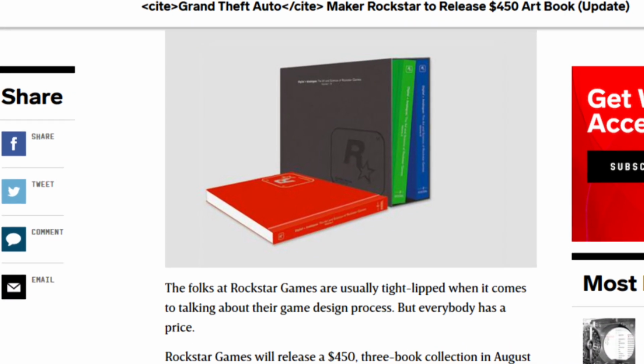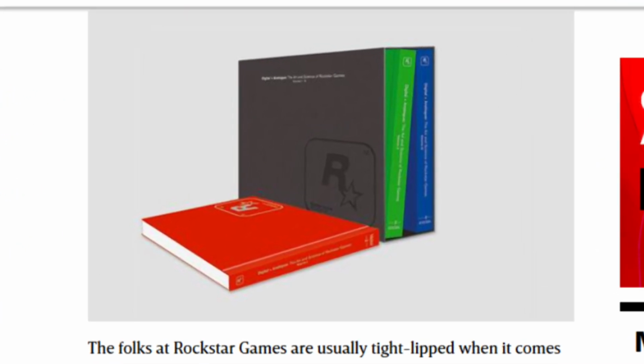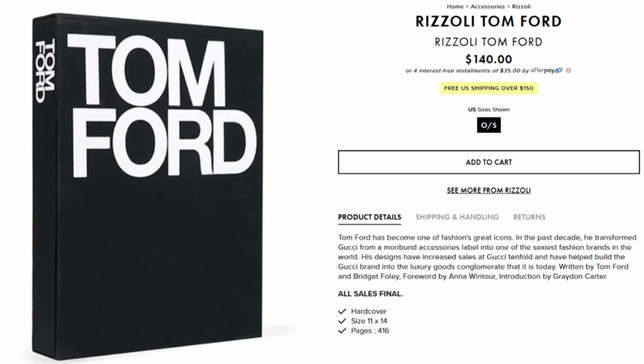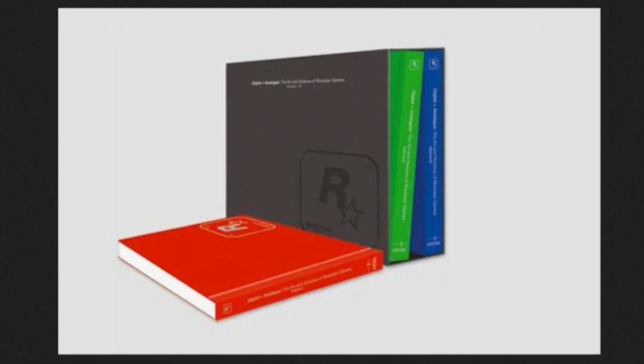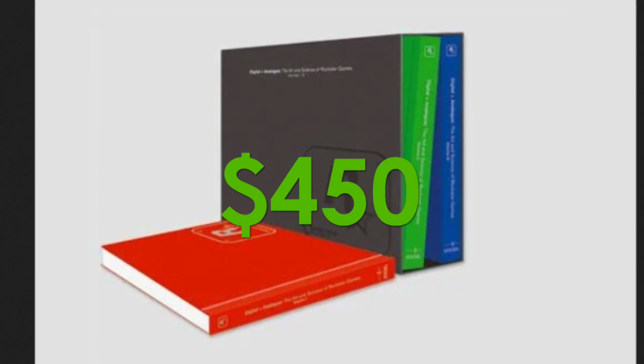That's right, this collection would not have come cheap. I have no idea why it'd be priced so high, since coffee table books and art books by high-end fashion designers like Louis Vuitton and Tom Ford, whose book was actually parodied in GTA 5, don't even cost that much. It does seem a little high, but I guess that's maybe what they figured the content was worth?